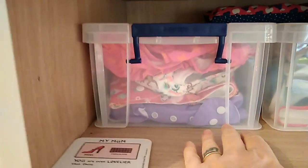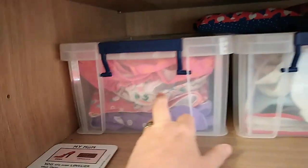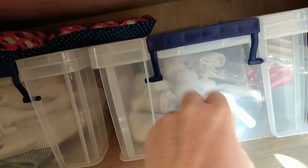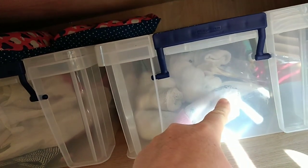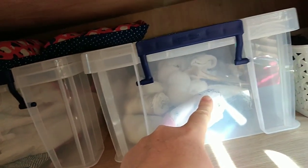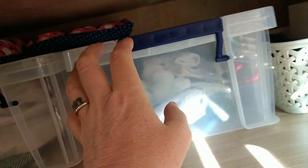Anyway, so these are split, so these are reusable nappies, bibs, hats, and socks for everybody except for Frankie. Because one thing I've found is socks vary in size, so everybody but Frankie's socks go in here. And then we can just see whose fits whose. And I've just got a little box with some bits there.